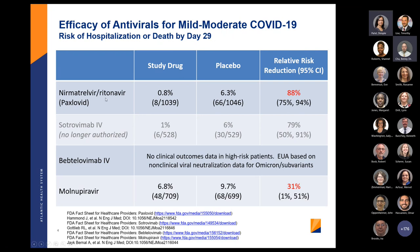Given that background, we see the relative risk reduction with Paxlovid compared to placebo was about 88% in their landmark study. I've included Sotrovimab here, although the EUA was recently removed for Sotrovimab, just to give some baseline with MAB efficacy. Sotrovimab in their clinical trial showed a 79% relative risk reduction in progression to hospitalization or death compared to placebo. Bebtelovimab, you see listed here, was recently authorized by the FDA.